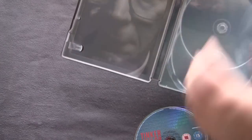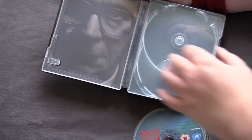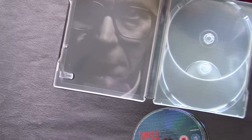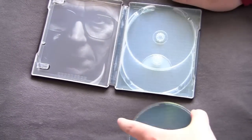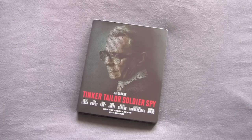a lot of times the artwork all matches up. This, they went in an interesting direction. I don't mind it at all. You got the code shit here, and you just got a hardcore picture of Gary Oldman looking all mean here. Alright, so I'm going to put this back and try not to slob on it too much. So here you go, man. Tinker Tailor Soldier Spy.